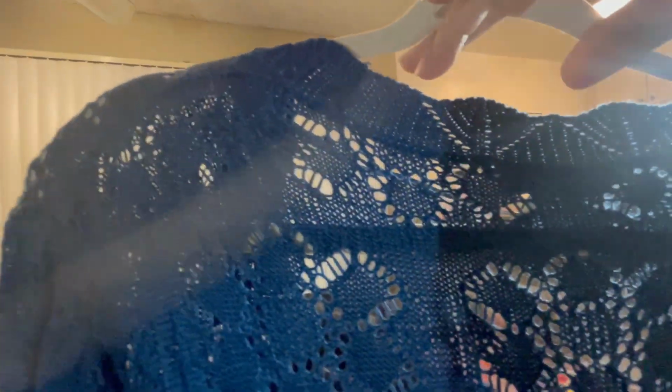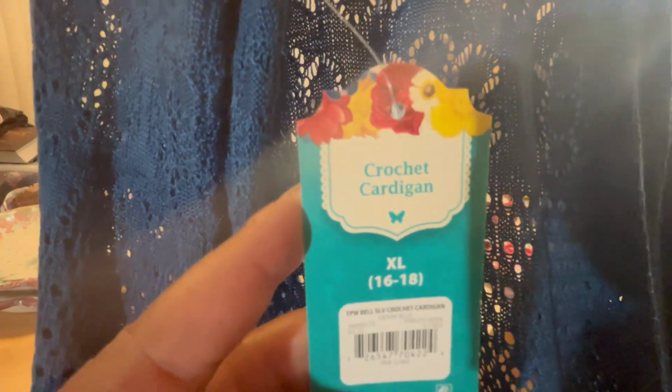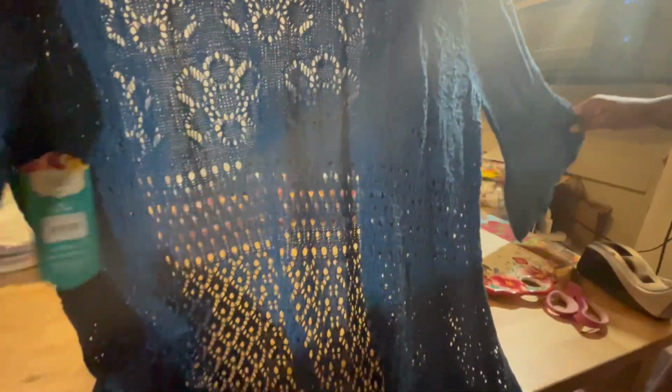So this is what it looks like around the neck line, the collar, neck. Isn't that pretty? And then this is the back. But it's the crochet cardigan, okay? And y'all, it is just beautiful. It is absolutely stunning. So I got, y'all, she got 3 of these.